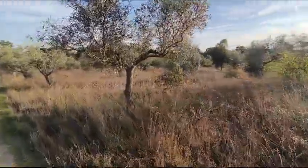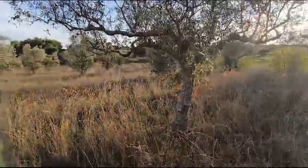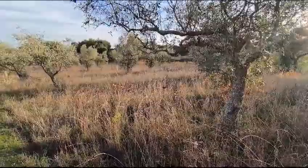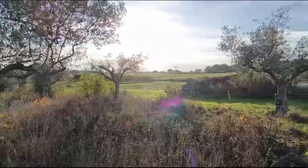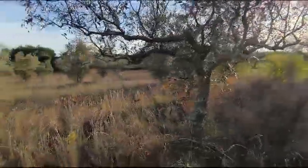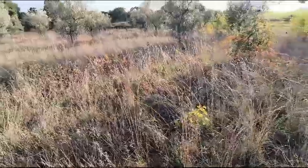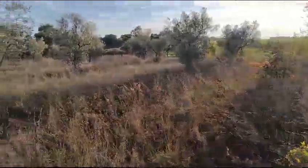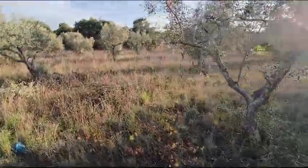Here it has some olive trees. Now you can see this part is all overgrown and looks dry, but it's basically because the land hasn't been cut. If you see the neighbor's land just there, it's green, it's all been cut, and equally this would be as well. You see that there's some vines in between the trees as well, and as you'll see on the cadeneta, it is agricultural land together with vines, and there are olive trees as well.